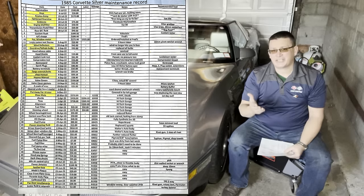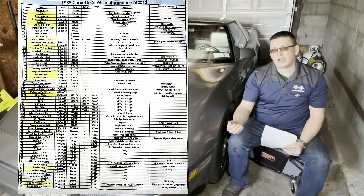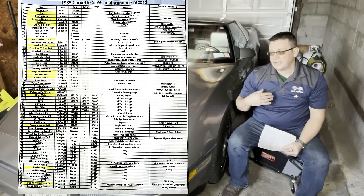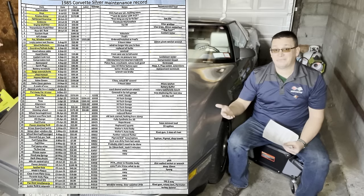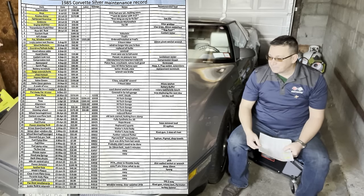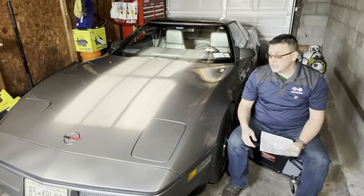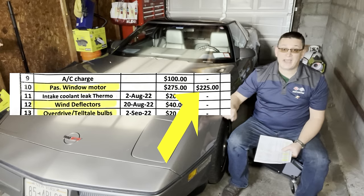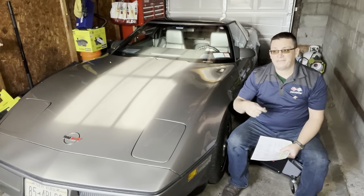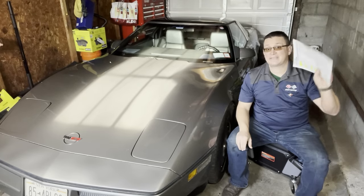Some of the items I had done by a shop, I wrote down how much the labor was, just to give me an idea and kind of drive home the point to me: I can fix these items, with enough time and enough effort, but what is it going to cost me to get them done? And what I found pretty quickly was that you were better off doing the research and getting the car in the garage and doing it yourself. Because if you're going to have everything done, it's going to get expensive. Now, if you're buying a car that's been driven every year and has been maintained, you're not going to have to go through this like I did.